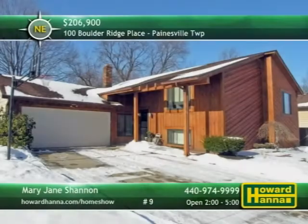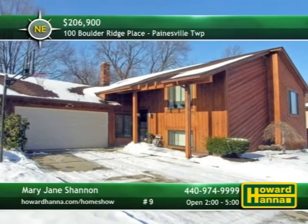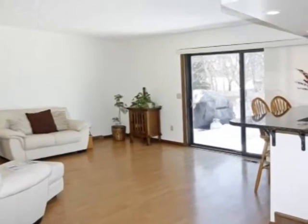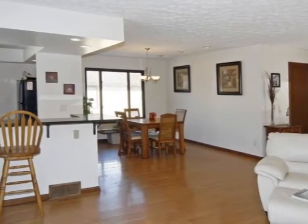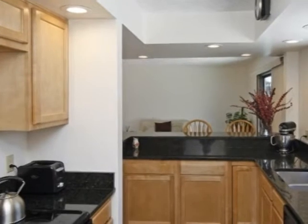A charming cul-de-sac street in Painesville Township sets the stage for this 4-bedroom, 2-bath split-level home. New flooring flows through the open floor plan, connecting the neutral living and dining rooms. Recent updates include the roof, windows, furnace, air conditioner, and hot water tank. Fronted by a breakfast bar, the kitchen is equipped with new cabinets and granite countertops.